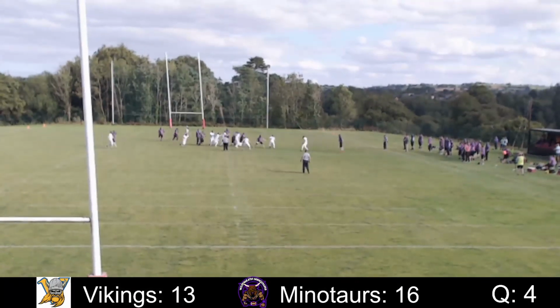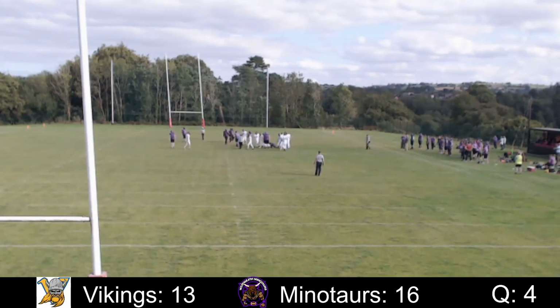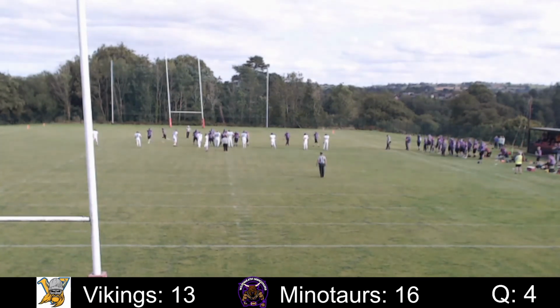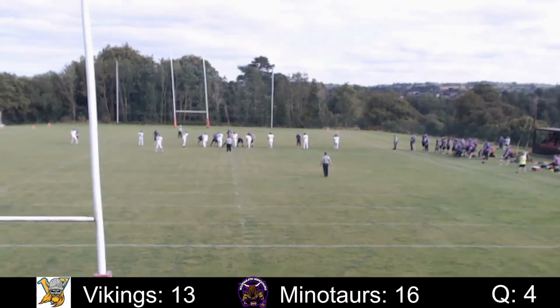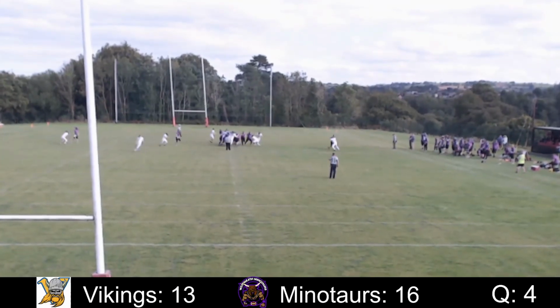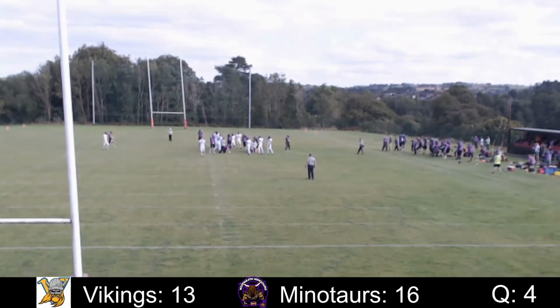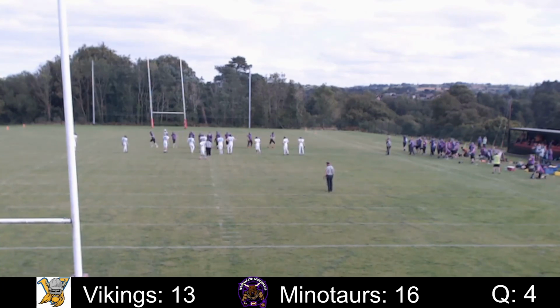Hand off there to the Minotaurs. Vikings good tackling, getting very low, looking to wrap up ankles. Second and 7 or 8 here for the Minotaurs from their own 45-ish. Good run inside from the Minotaurs. Running here, guys.